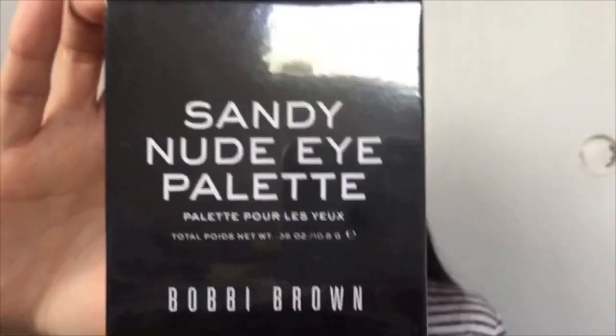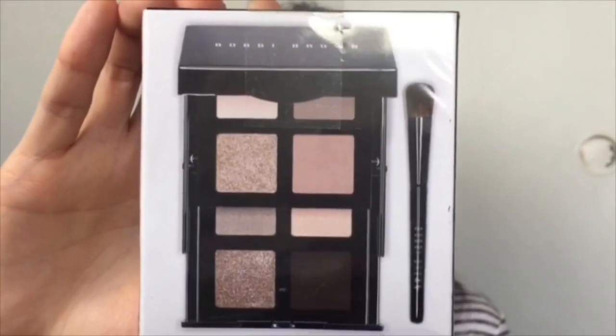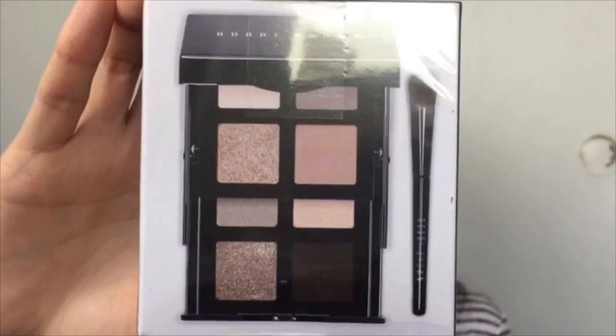I also picked up a couple of eyeshadow palettes to test out, including this Bobbi Brown Sandy Nude Eye Palette, and I got this from Marshalls for $24.99. And here's a look at the shades. And it looks like it comes with a little eye brush too.